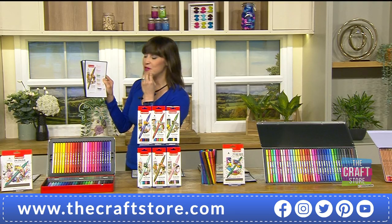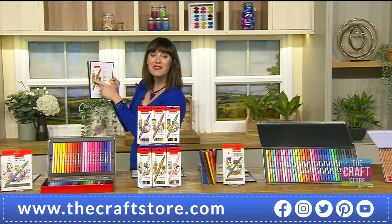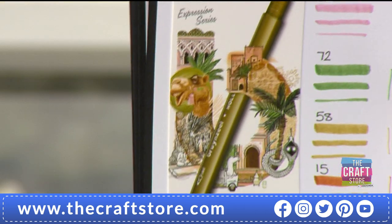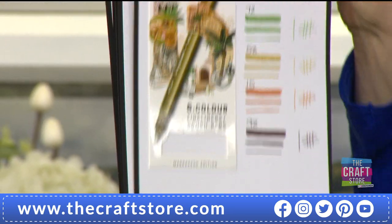Sorry, just for my own amusement, can we just have a look at this camel here? Sorry, it's just for me. He's loving life. He's loving being in Marrakesh. There you go. Sorry, that's just for my amusement. So that one's your Marrakesh with those nice neutral tones.